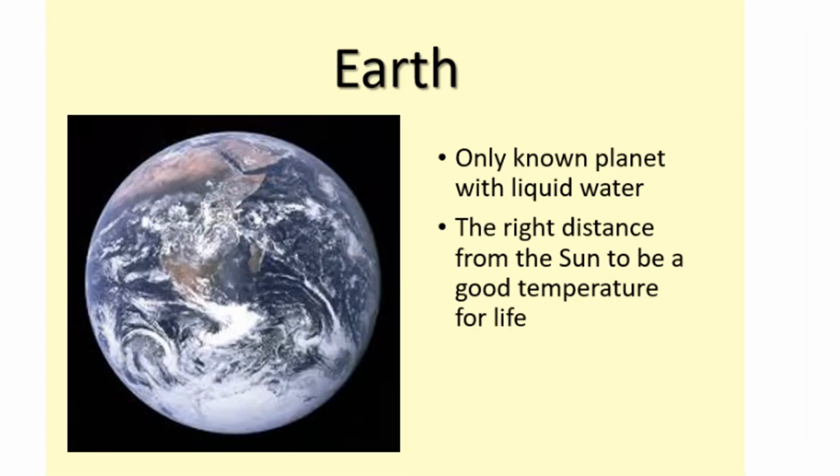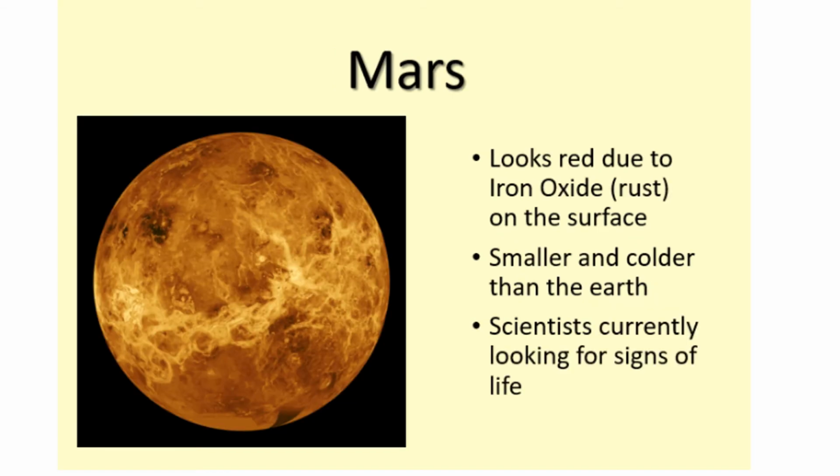Earth is the 3rd planet from the sun. It's the planet that we live on. It's the only known planet with liquid water, and therefore it's the only planet in our solar system which is known to have and host life. It is the perfect distance from the sun, so it's a really good temperature.